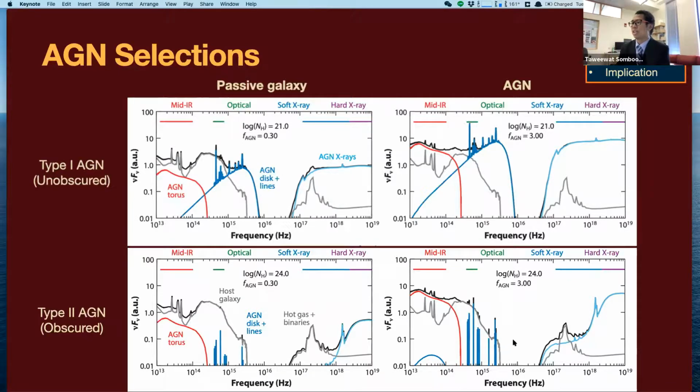So that means if you want to detect both the AGN in type 1 and type 2, you cannot use optical or soft X-ray to find the AGN. So that's why we use mid-infrared color to detect the AGN, because the mid-infrared light is boosted in both obscured and unobscured AGN compared to the passive galaxy.